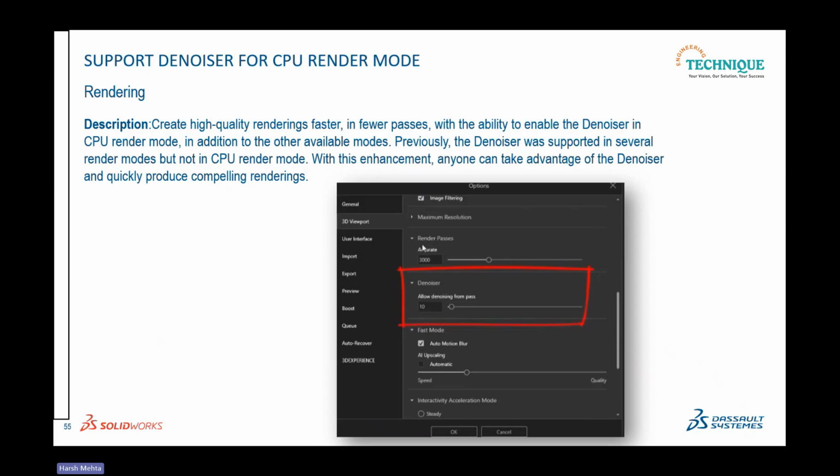This basically helps you reduce the power taken by CPUs. So we can create our image more realistically, and from here we can arrange that. High quality rendering fast and with fewer passes, with the ability to enable denoise in CPU rendering mode. Previously the denoise was supported in several render modes, but not in CPU render mode. Now with this enhancement, anyone can take advantage of denoise and quickly produce the particular render.